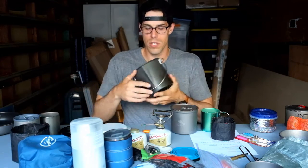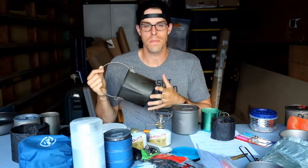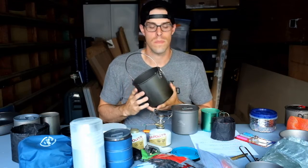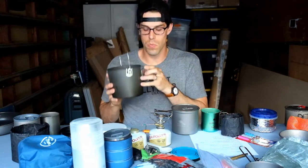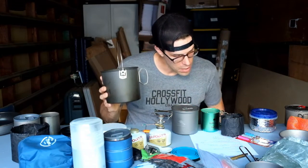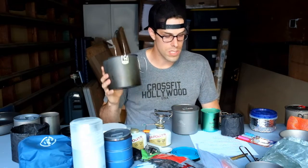So this is the pot I use. This is a wonderful pot. It's actually aluminum. There's not a huge difference in weight between titanium and aluminum. Aluminum is going to be heavier, and titanium is going to be lighter, but there's not a huge difference. This is a great pot. It's the 1.8 liter Moore's Camp Pot, and I got it at a website called fourdog.com.